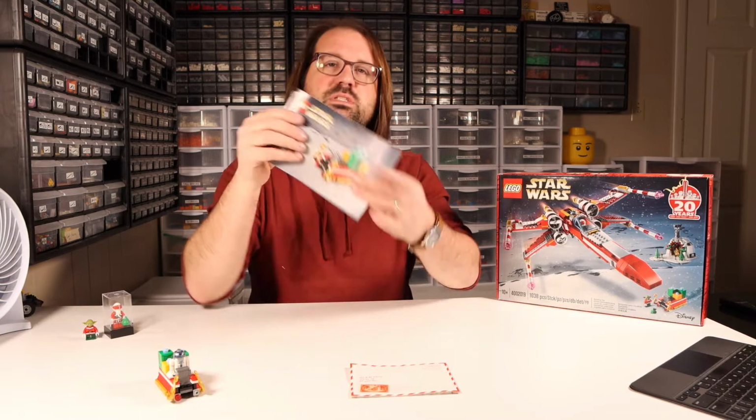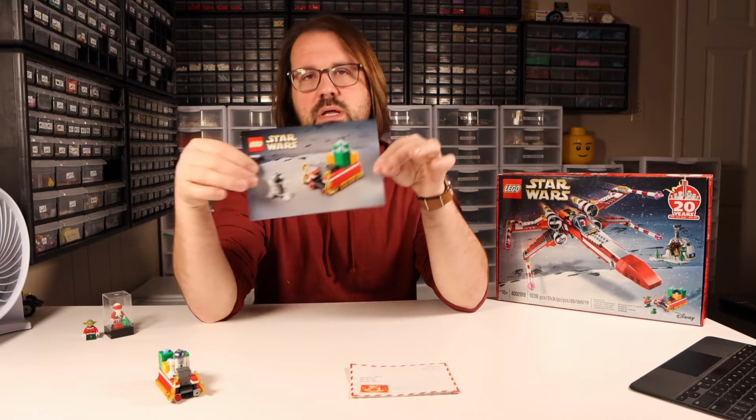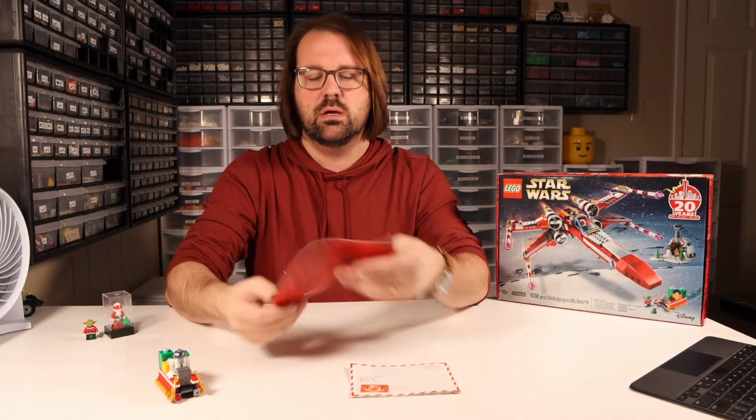So the booklet comes separately. So technically you could do this with a friend or family member as well. You know, you could work on this while you work on some of the other sections.